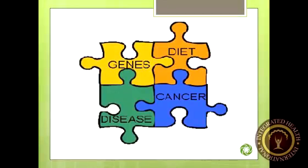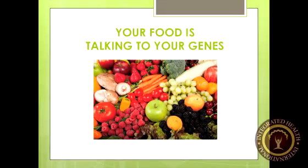Okay, so what I want to do is give you some really practical information and also really let you know how easy it is to influence the genes that turn cancer on and off. And so I hope you'll leave here with some really practical things that you can do. Our environment and our genes are always talking to one another. There's an interaction between what we eat, our lifestyle, our stress hormones, and the genes that affect cancer. And so that's what I'm going to talk about today.